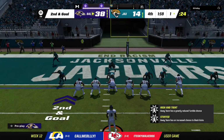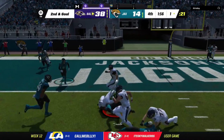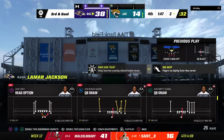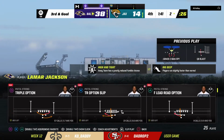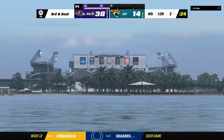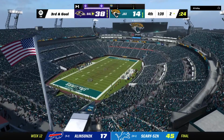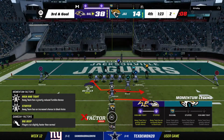Second and goal from the 1. That'll be a loss of a yard, and it leads to a 3rd down. Well, that's going to bring up a big call now because he was unable to make the play himself on 2nd down. Now you just have to wonder, will they keep the ball in his hands on 3rd down? A big play forthcoming. Here's 3rd and goal.